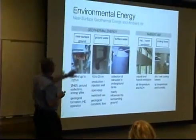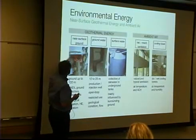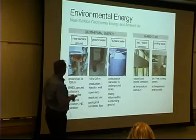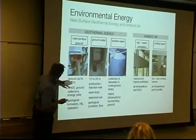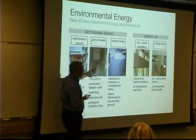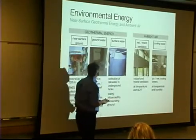Geothermal energy may be in the shape of near-surface ground heat exchange, so that would be the first 100 to 120 meters of the crust of the Earth, with borehole heat exchange. We may rely on groundwater. We may rely on surface water. These could be rivers or lakes.